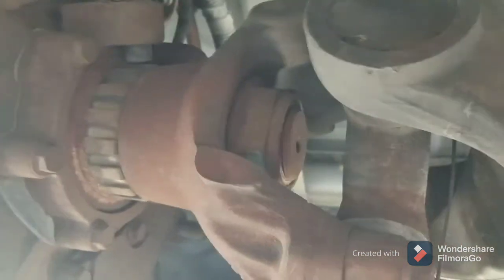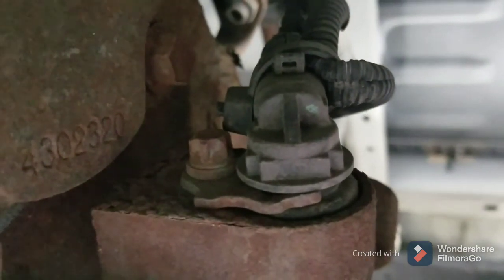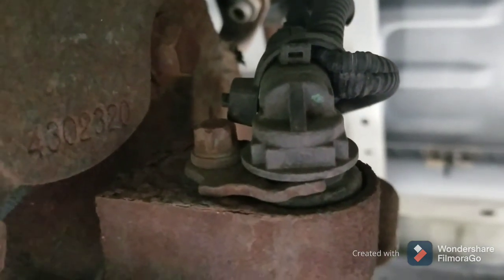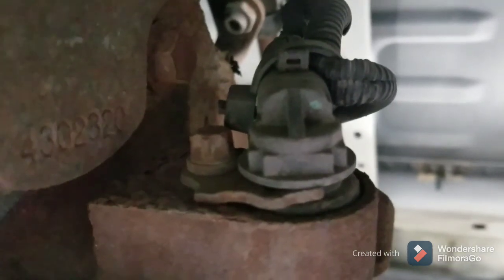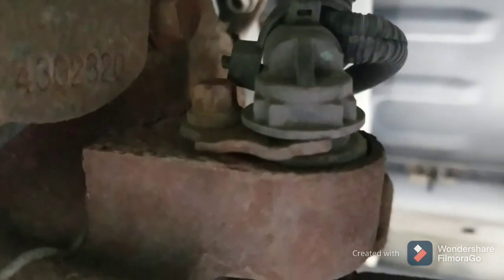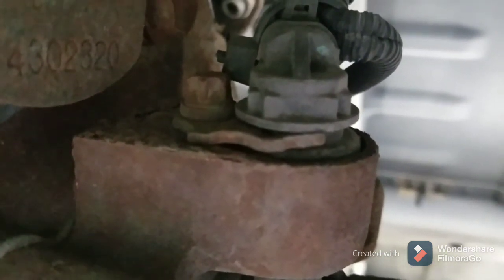Alright, I changed my mind. I crawled under here. So right here you can see, here's your transmission, here's the yoke where it comes out, and right there is your speed sensor. So you see the little bolt and the little clip holding it in there. Just take that out and wire it up, and then it won't know that it's unplugged, but at the same time it won't know if you're moving.